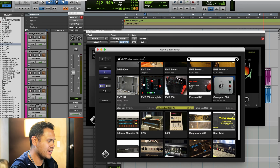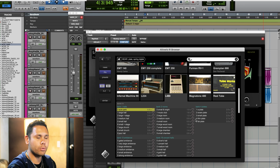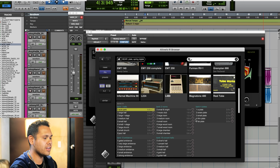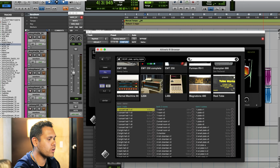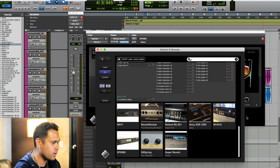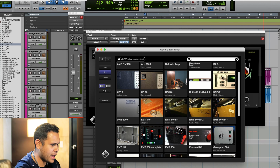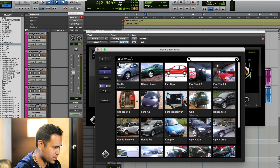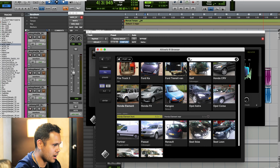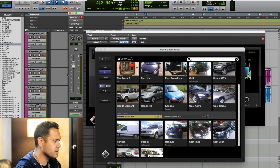Some of the other gear pieces they have is the very famous Lexicon 480L. These are impulse responses from the 480L, which is a digital reverb. So this digital reverb is being sampled, and you have all its amazing presets in there too. The 224L as well. You have Fender Super Reverb, more spring reverb options, and just beyond that, to show you the complete depth of what you have here, let's go into cars. You have all sorts of cars. Let's pick out the Honda Element and hear the vocal inside the Honda Element, just to show you how this would sound in a post situation.